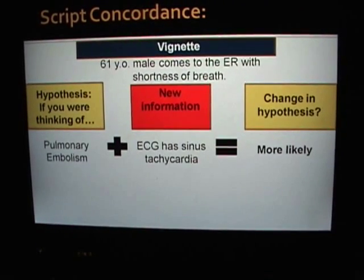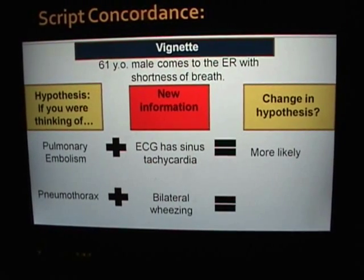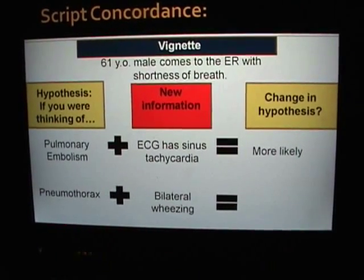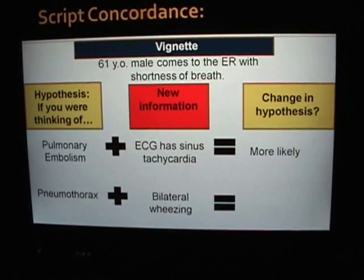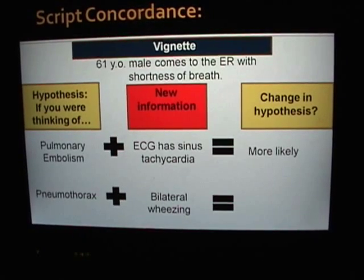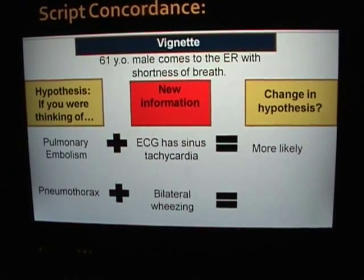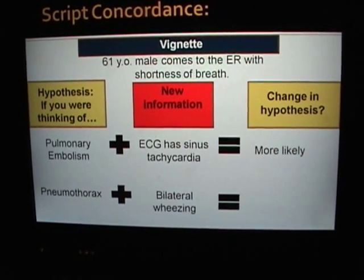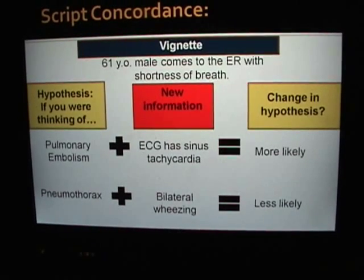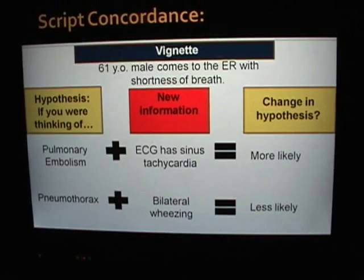But now moving on, let's say it's the same patient, but you're told that you're concerned about pneumothorax. On exam you hear bilateral wheezing, and you know that that might go along with asthma or heart failure, but that does not support a diagnosis of pneumothorax. So pneumothorax now becomes less likely, and you can move on to thinking about other things.